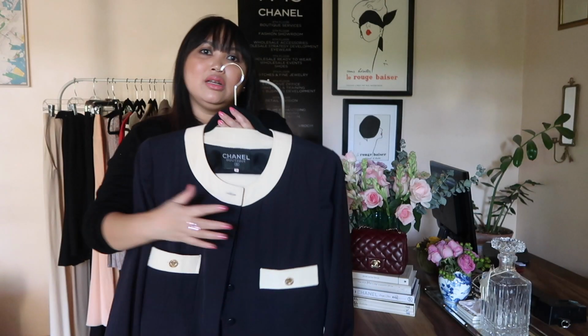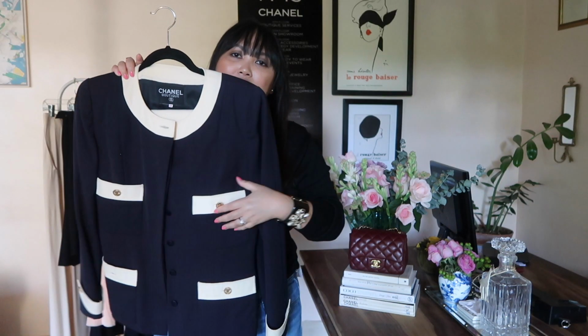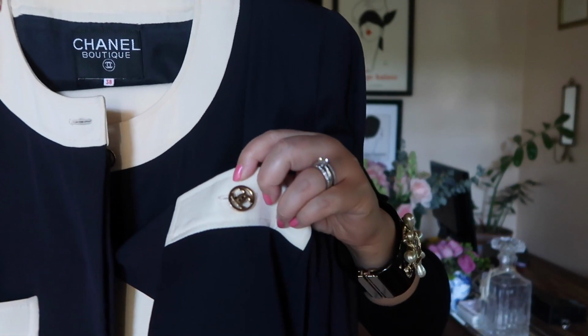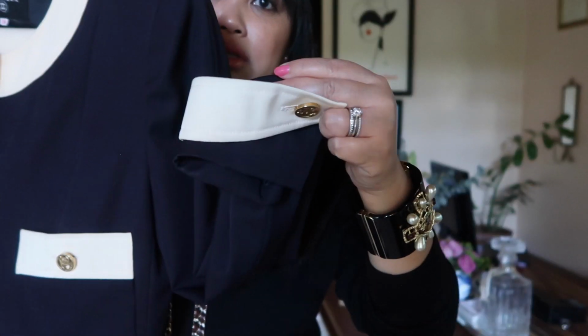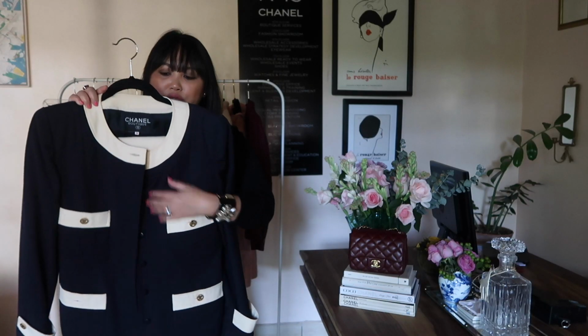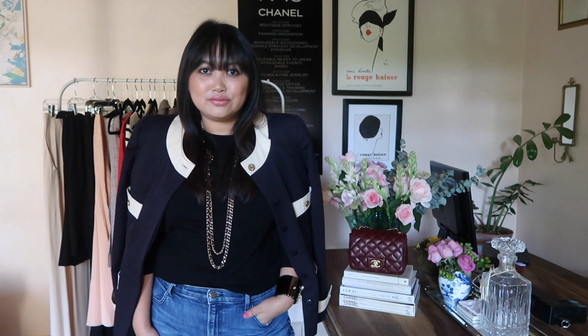Coco Chanel loved neutral colors like beige, navy, black. Love, love, love this. It has very beautiful buttons there and also on the sleeve. These are all functional pockets as usual. It comes with a skirt, but as usual my big hips won't fit. I love this one. It goes well with everything.